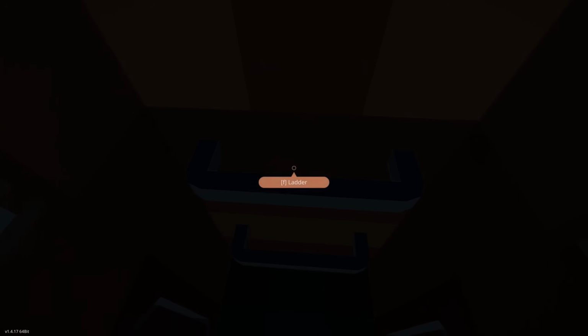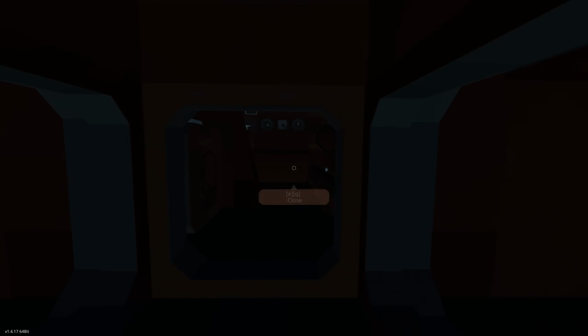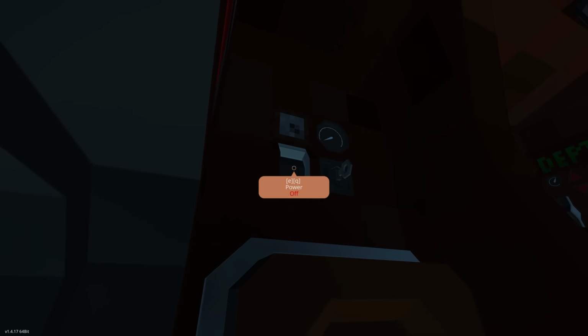There we go. Alright, so we're inside, completely pitch black. Can't see anything, or barely can see anything. I've got 3 switches, or 3 hatches. Anything for lights? No. Alright, I'm just going to open all 3 and pick one. Let's go forwards. Okay, pitch black. I'm sorry guys that you can't see anything. I'm going to get power on. There we go.